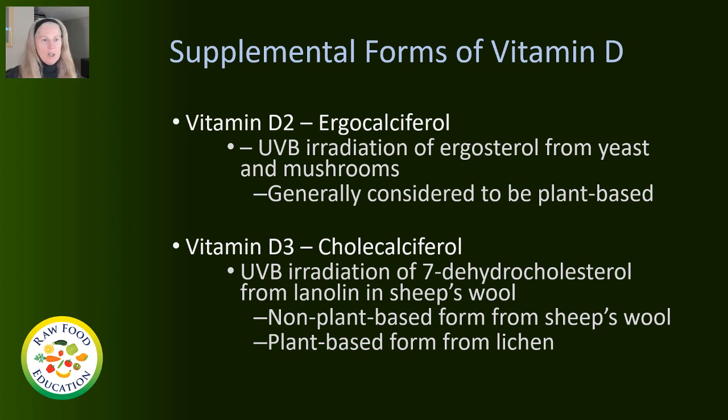Conversely, vitamin D3 supplements have been made from lanolin found in sheep's wool. Exposure of 7-dehydrocholesterol in lanolin to ultraviolet B spectrum rays of the sun leads to the formation of vitamin D3, similar to how vitamin D3 is produced in our skin.